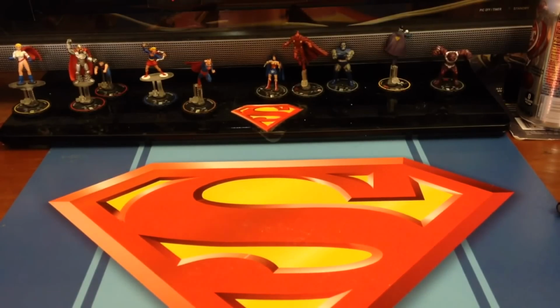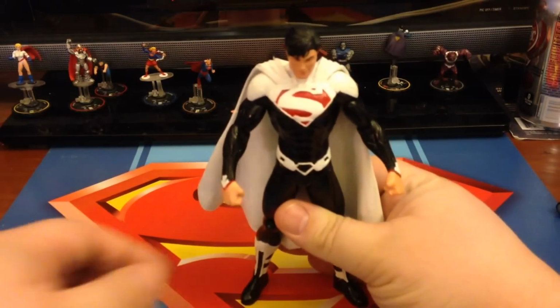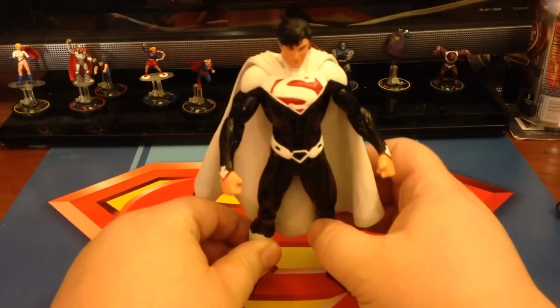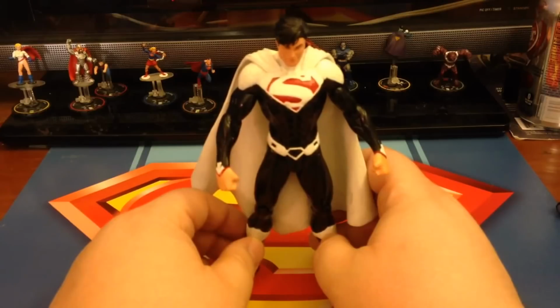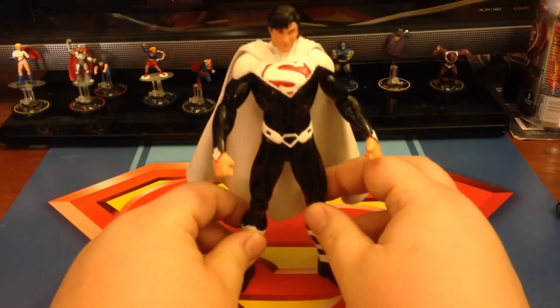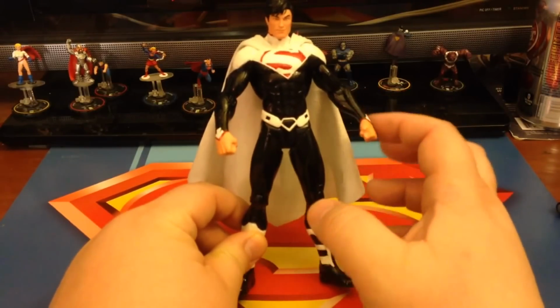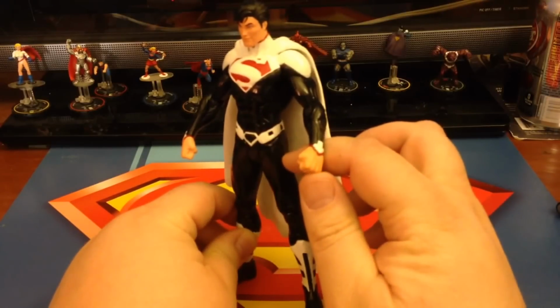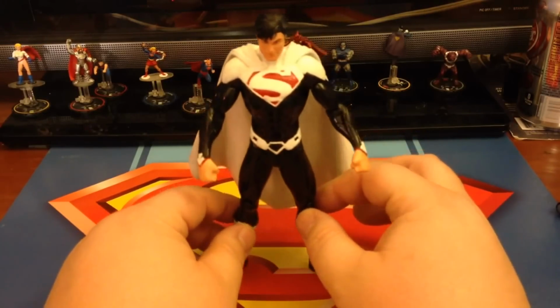So actually, let's go. Number 10 is my repaint of the New 52 Superman in the Justice Lord style. Now, of course, this does differ slightly from the actual Justice Lord's costume. The Justice Lords premiered in the Justice League cartoon that was on in the early 2000s. In the cartoon, he's got 2 white bands around his arms. I did a little something different with that, and I've done a little bit of customization on him since the last time you guys have seen this guy on video.